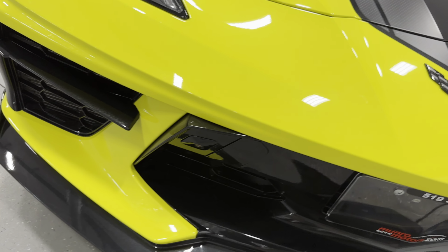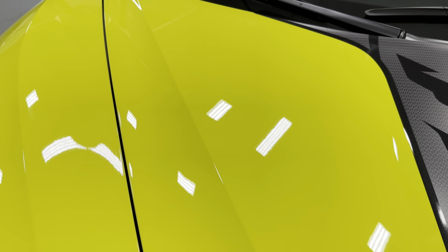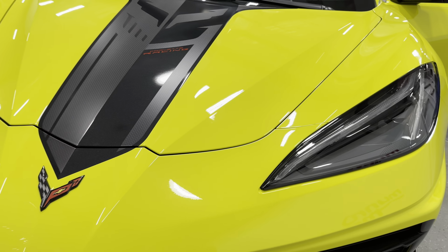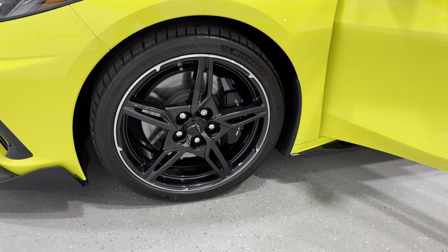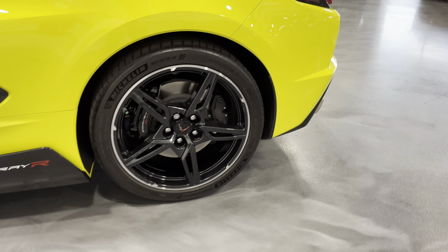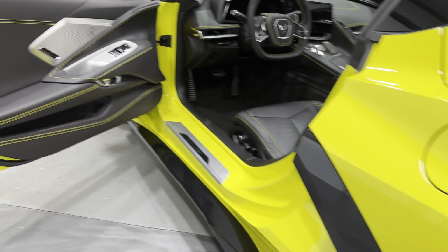And I'm not seeing very many blemishes, no stone chips or anything that I could see on this car. Paint is really shiny, very bright. Let's come to the front wheel here. Condition looks great. And the rear wheel, coming back to the door panel here.